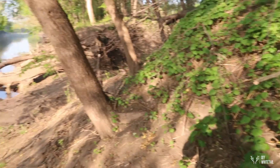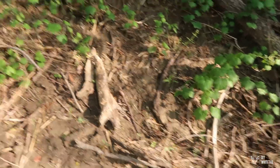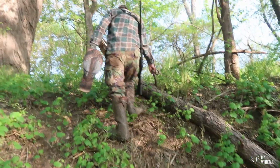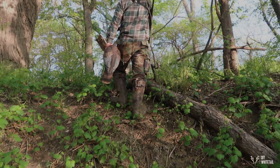We had a little trouble getting up this creek bank here. It's extremely steep. As you can see, Aaron stepped in quite the hole. We're gonna get up here and see if we can hear anything.